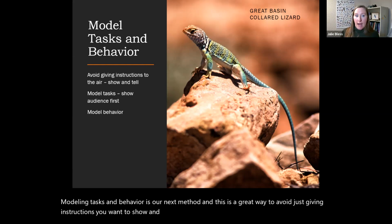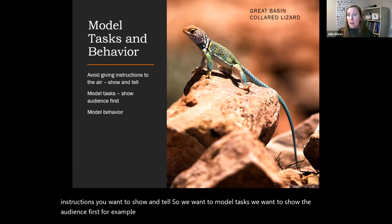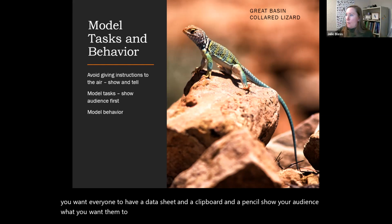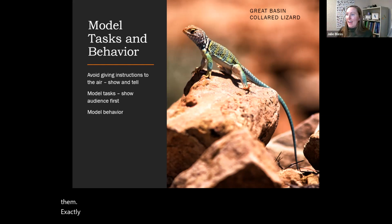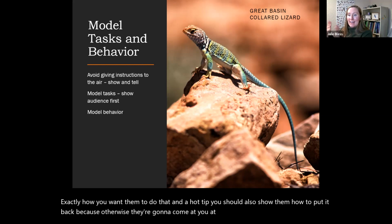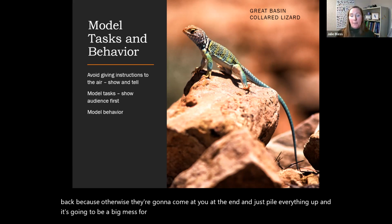So we want to model tasks. We want to show the audience first. For example, if you're doing a BioBlitz and you want everyone to have a data sheet and a clipboard and a pencil, show your audience what you want them to do. Grab a pencil, grab a piece of paper, grab a clipboard, and show them exactly how you want them to do that. And a hot tip, you should also show them how to put it back, because otherwise they're all going to come at you at the end and just pile everything up, and it's going to be a big mess for you. So you want to model that.